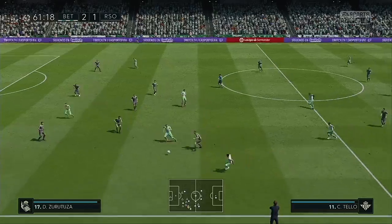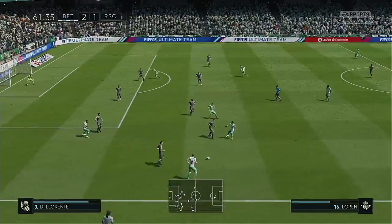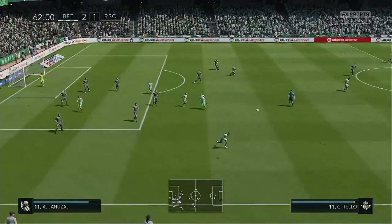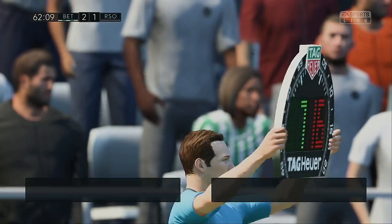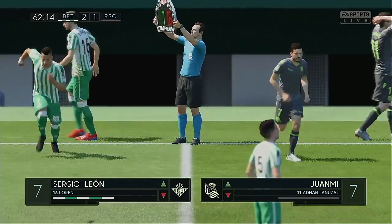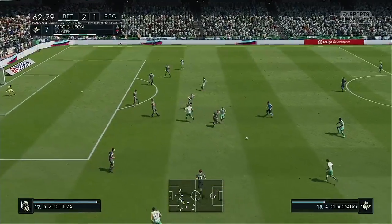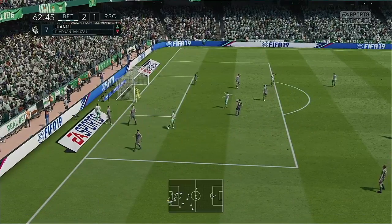Christian Teo. It's good work between these two. Now, can he take them on? Sergio Canales. Guardado. Here's the chance. Oh, charged down. And the assistant signals for the throw. We've got substitutes warming up for both sides, and both managers are going to bring on some fresh legs. Andres Guardado. Great ball. And that clearly is a goal kick.